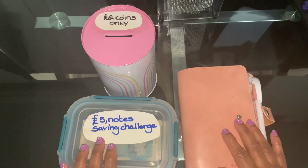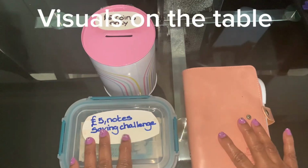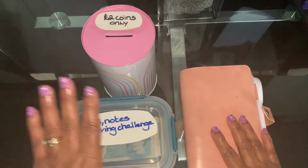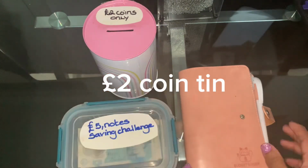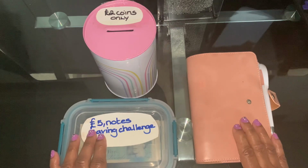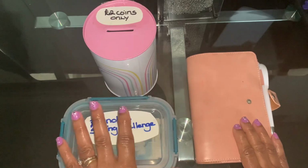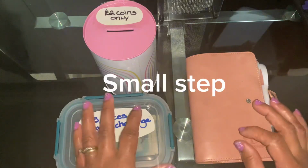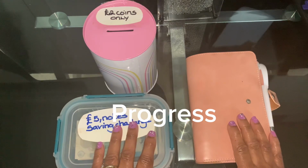So that's it really. As you can see from the visuals on the table, there are not a lot of visuals on the table today. I only have the £5 note jar and my £2 coin tin, and obviously my budget binder to the right of me. So there's only 2, so I only have 2 to add to. But I don't see this as anything negative, because any small step that you make is progress. So what do I have?